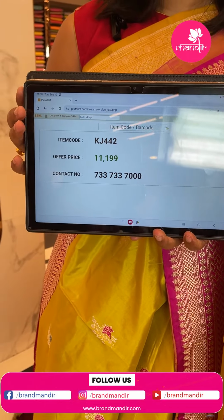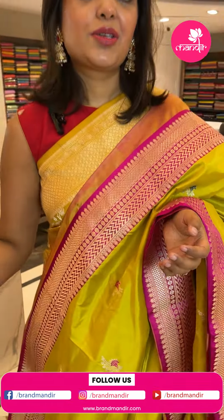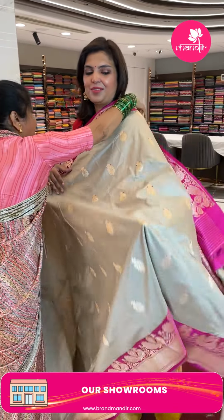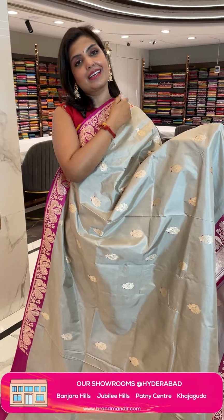So this has a sleeve in pink and the blouse in the same color as the sari with this nice polkas. So different style of blouse. The code is KJ442, offer price is 11,109. So the next saree chuddam, we have another lovely combination, pattu banaras. So this is a nice teal gray, almost champagne gold.